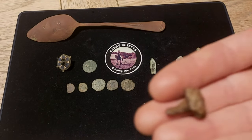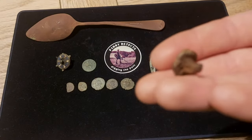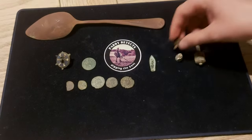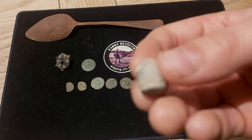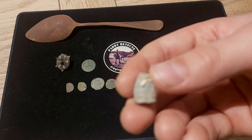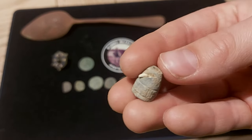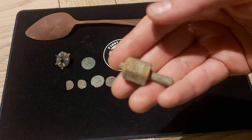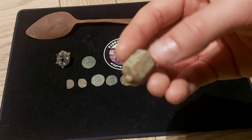Lovely little, I say lovely, little Roman nail. We get loads of these on our permission. Tiny little iron hobnails. And then we've got your usual little lead bullet. Don't mind them finding these, they're still really old. They are cool to find. And then this, actually, I thought personally was rubbish, but it's actually a put and take spinner.